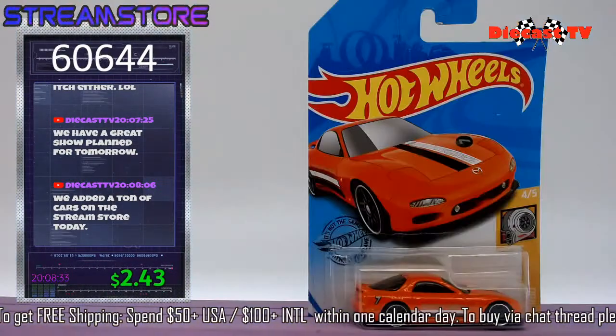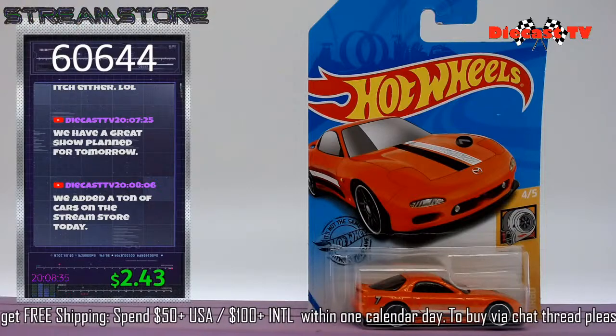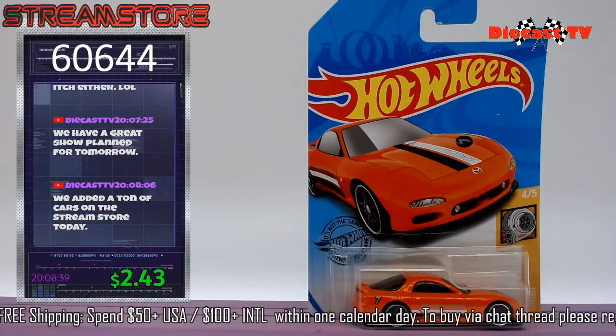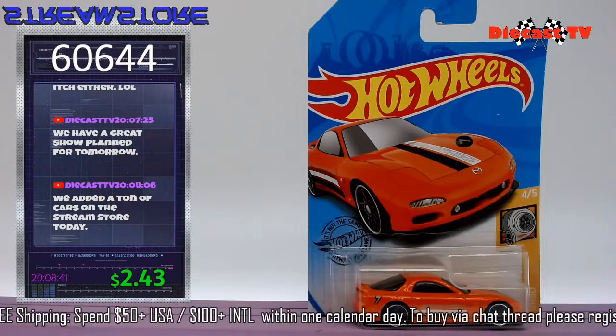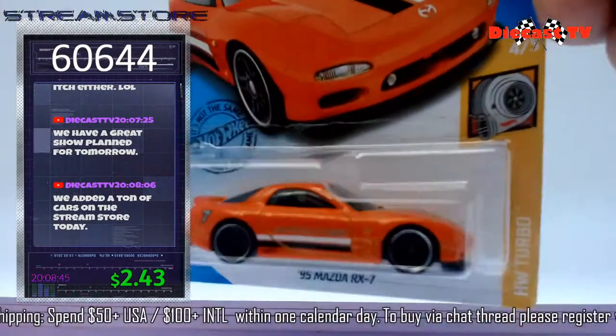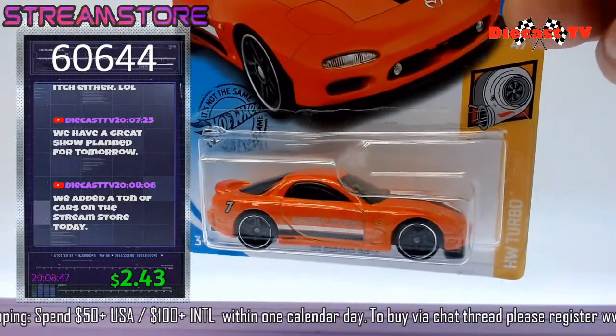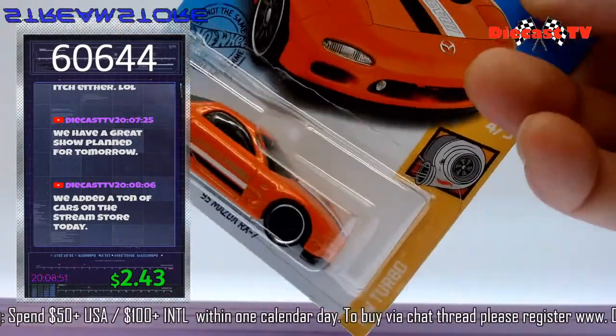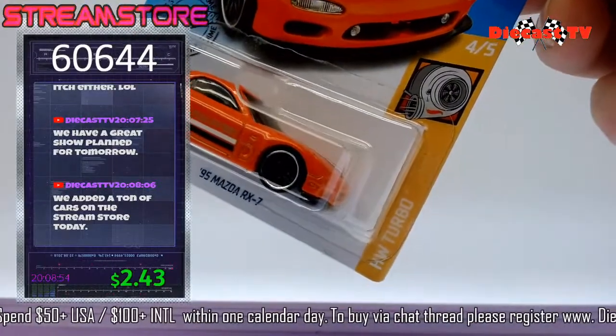Boy, oh boy, back in 1995, Mazda released a new body style on their RX-7 Turbo, and Hot Wheels did it up right. It's got the Mazda Speed logo on the side. It's got the rims. It's ready to race. Lucky number 7 with the Hot Wheels Turbo band on the side. You can see the little fan there.